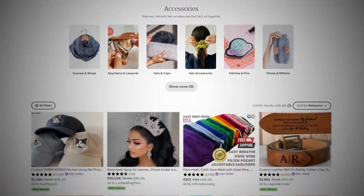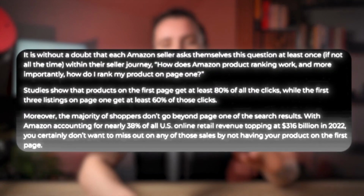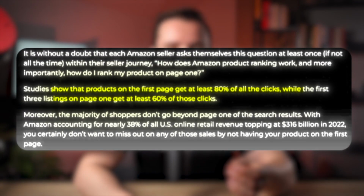Now, why is ranking on page 1 so important, and what does it mean for your shop? First of all, this is where all the buyers come when searching to buy something. If your customers cannot see you, they will not buy from you. To give you more context, 75% of all sales happen on page 1. So imagine what will happen if your listings are moved up from pages 2, 3, 4, or let's say 20.